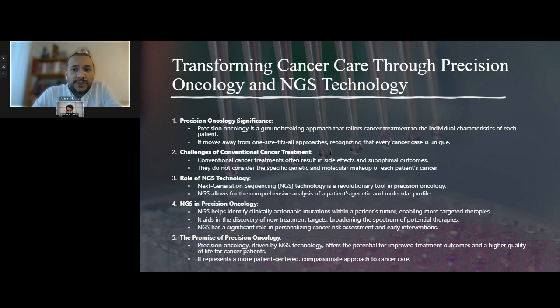Of course, we have challenges with conventional cancer treatment, because conventional cancer treatments do not consider the specific genetics and molecular makeup of each patient's cancer. They often result in side effects and suboptimal outcomes.